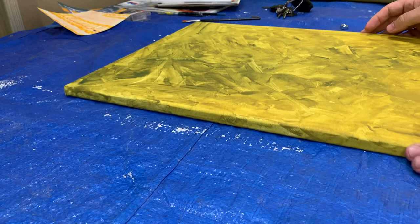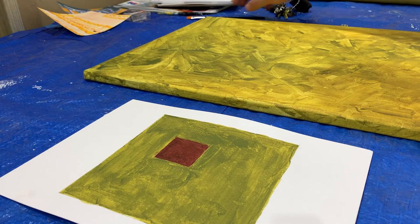On the right hand of my desk, it acts as essentially a wet zone, hence why the drop sheet's down. So at the moment I'm working on these paintings.